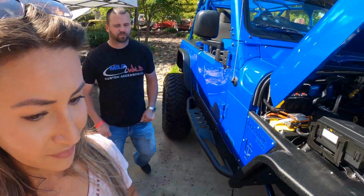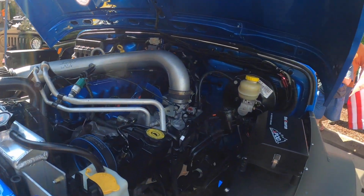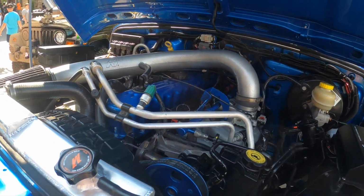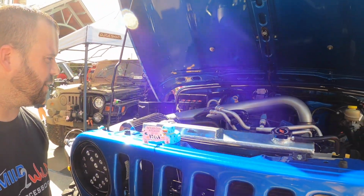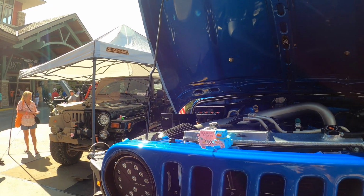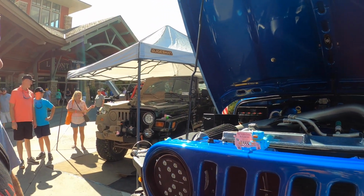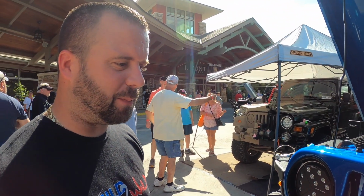Even with the winch, it looks all original, but there's a lot happening though. So what motor is this? This is the 3.0 inline 6. And what did you do to it? Refreshed everything, put a stroker kit in it, to get a little more power.